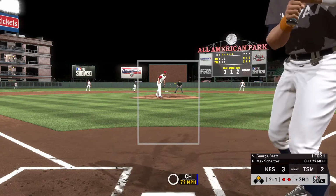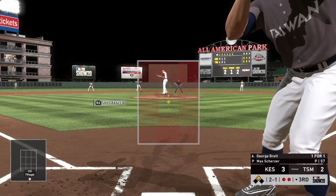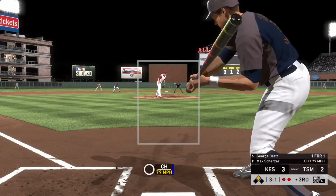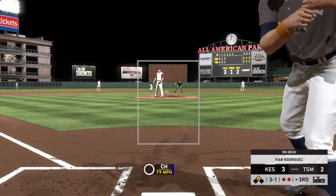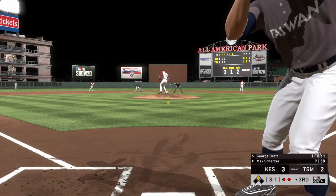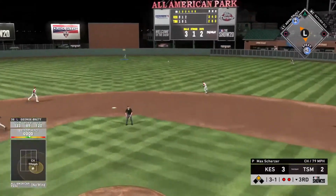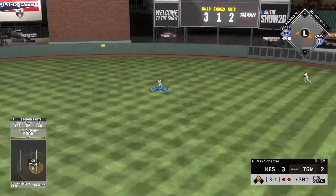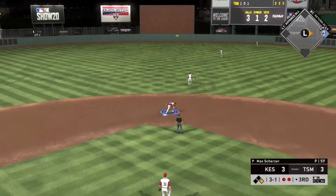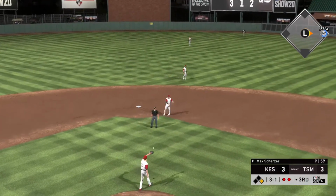And up next, it'll be the Hall of Famer George Brett. Ball taken there, 2-1 now. The set and the 2-1. 3 balls, 1 strike. Pudge Rodriguez would be next. Line drive to center field. That's in there. Base hit. And the tying run comes around to score from second. It's a 3-3 game.